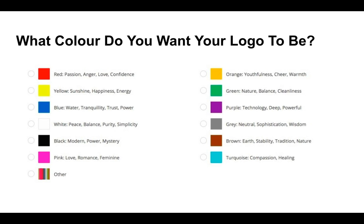White, typically, in our culture, and these go across cultures. Some cultures see these colors differently, but in North America, typically white is a symbol of peace and balance, purity, simplicity. In other areas, it can represent death and things like that. So, we want to make sure that we're mindful of that when we're thinking about our brand and our target customers. Here in North America, that's typically what white symbolizes.